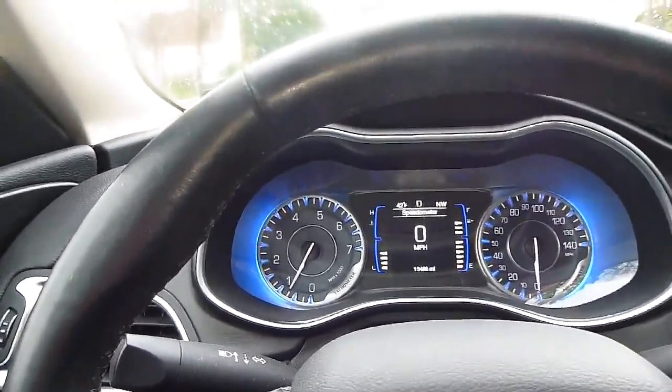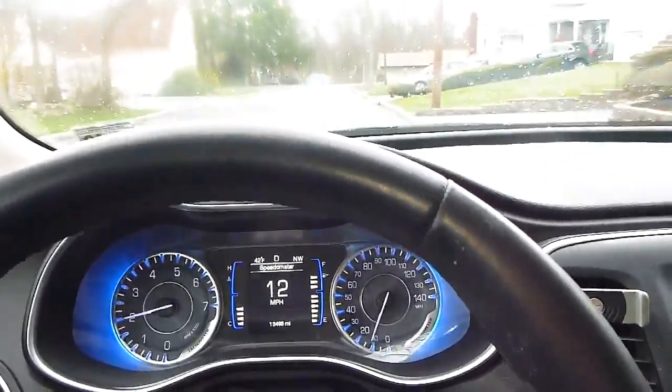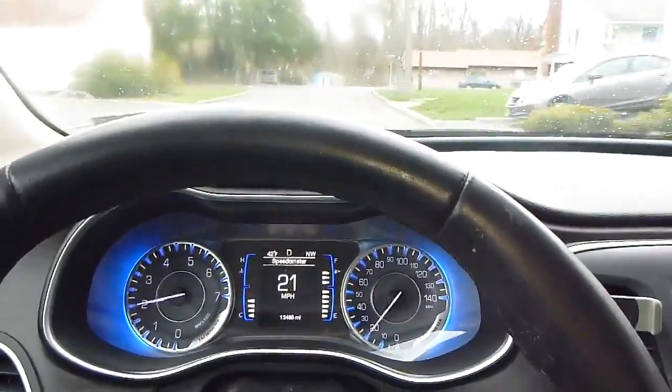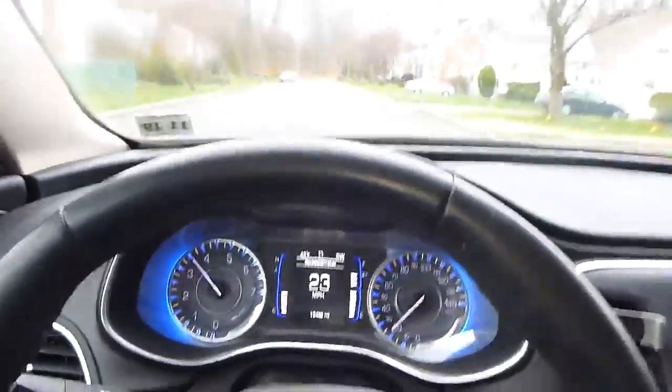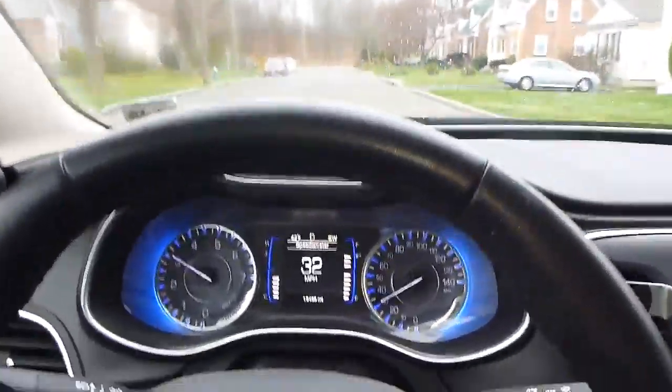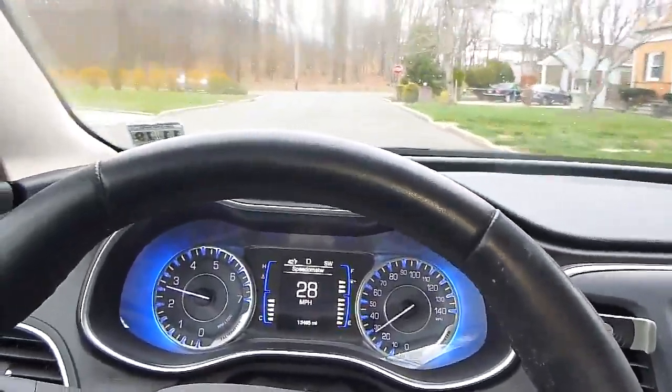The other issue that I've experienced numerous times during this road test is not being in the right gear to accelerate. So coming up to a street, slowing down to make a turn, not in the right gear, and then you add throttle, and the car then lurches ahead when it downshifts into the proper gear to accelerate. This happens just about every time.